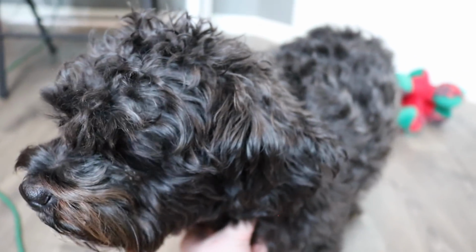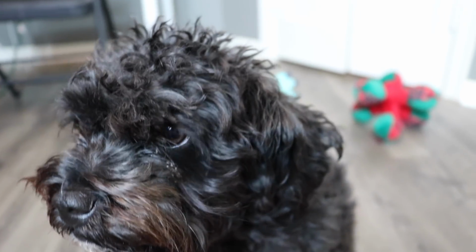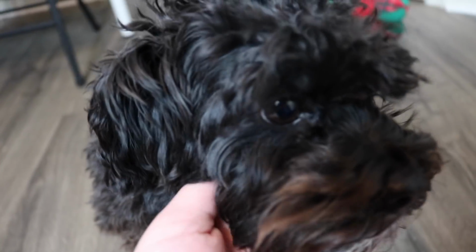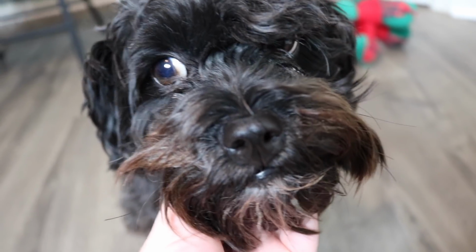If he would back up, we could actually get some more shots of him. He is a hairy mess right now. He is getting his haircut next weekend. He's definitely in dire need of a haircut. I did trim his face a little bit the other day so he could at least see, but he is definitely in need of a full haircut. But this is my dog, Steve.